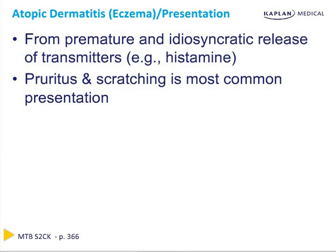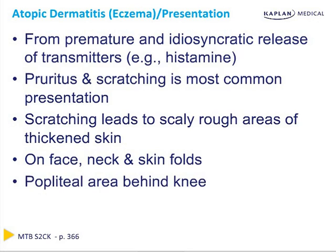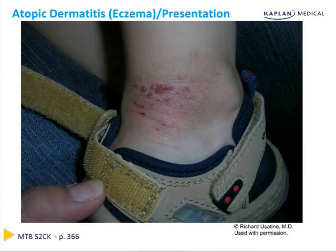You itch, you scratch, and that scratching leads to scaling rough areas of thickened skin, especially on the face, neck, and skin folds, and behind the back of your knee. And it's uncomfortable. And the problem is the more you itch, the more you scratch, the more you scratch, the more you itch. And that's why this image is just of what happens when somebody scratches, makes the skin thick, scratches, breaks it down, scratches, and you drive staphylococcus under your skin, which makes you itch and scratch some more.